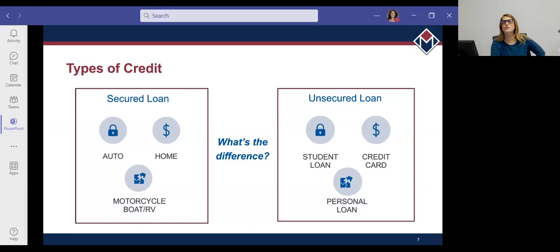When you say, what are your loan rates? Well, that's a good question, but it's very vague. Are you talking about our secured loan rates for a used vehicle? Are you talking about our credit card rates for a fixed rate card? Loan rates vary depending on what type of loan you're looking for.